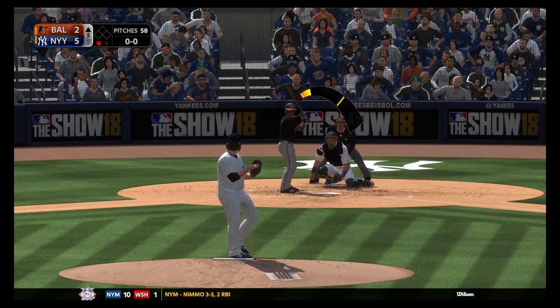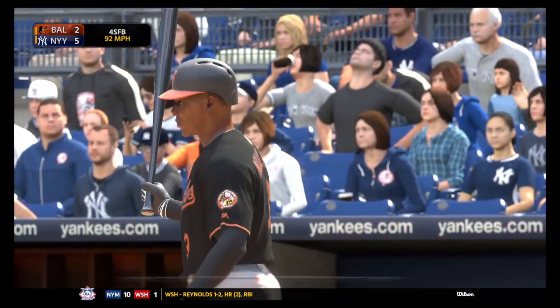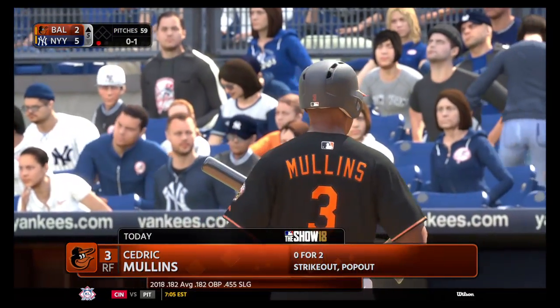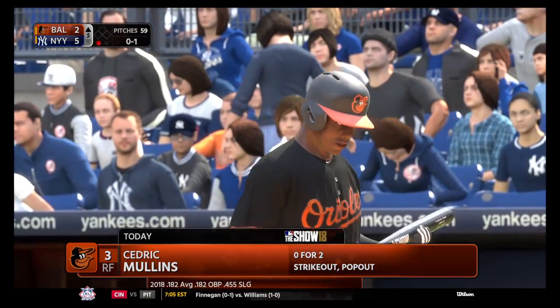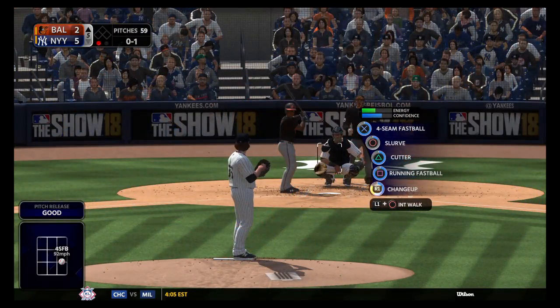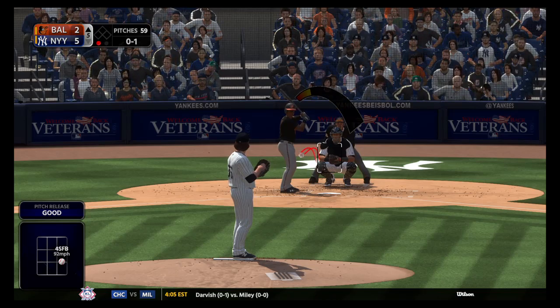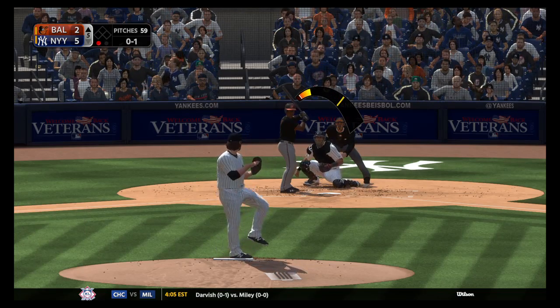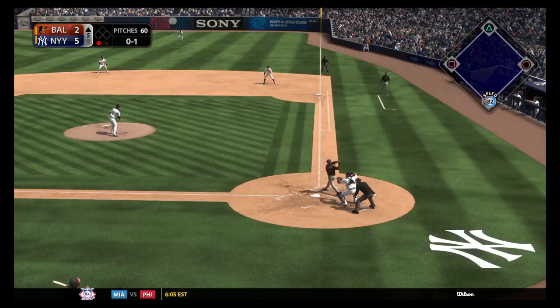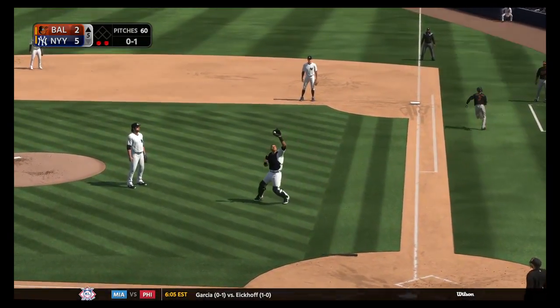Into the box now, number 3. Batting left-handed here as he takes a look at strike 1. He's 0 for 2 in the ballgame so far. Popped him up. Sanchez is there. 2 gone.